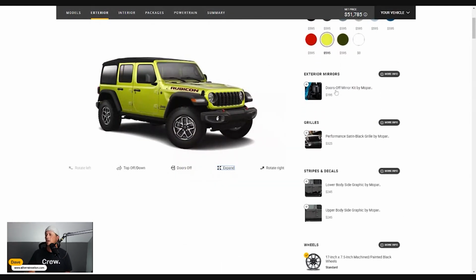We get the doorless off-mirror kit by Mopar, which is $195, basically $200. That's something you can get on Amazon a lot cheaper. Does it look as cool? Probably not, but guess what? 20 to 50 bucks versus 200 bucks.